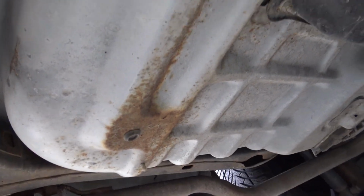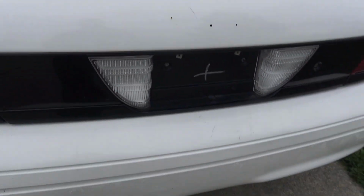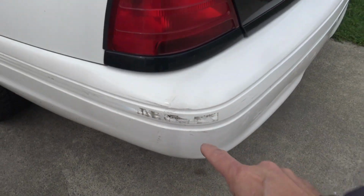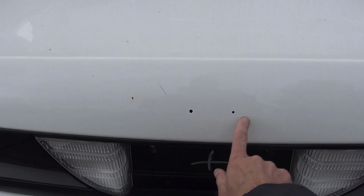By the way, the police cars have a true dual exhaust all the way from the engine to the back. So far I'm very happy with the paint and the body quality on this car. A few scuffs, a lot of this will come out with a little bit of polishing. A lot of the scuffs just come right out. Got a small rust spot here, a couple of holes where the Ford emblem was. You can buy a new one and just put it right back over.